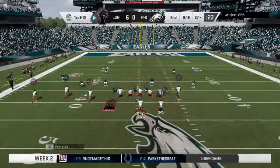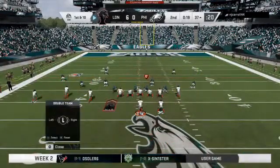Line of scrimmage, the 37 on 1st and 10. Let's get off the field, D.